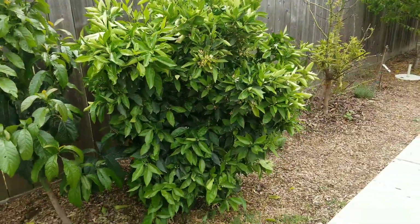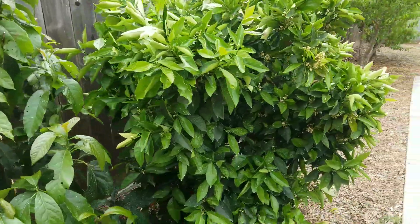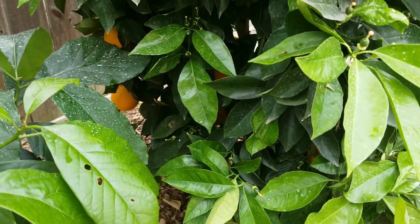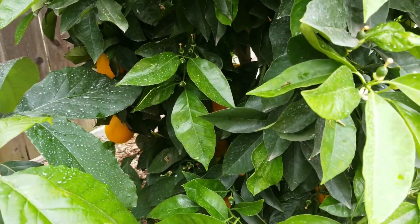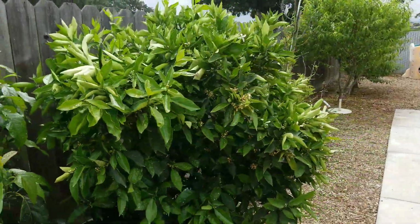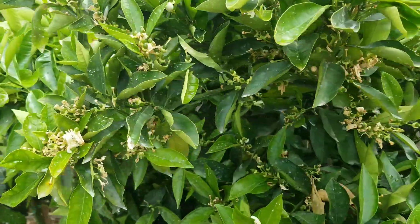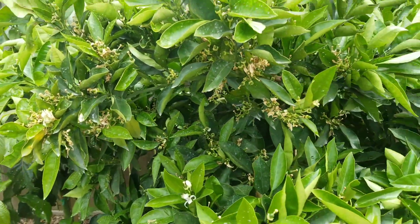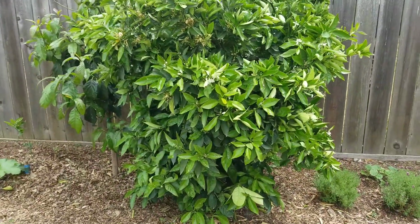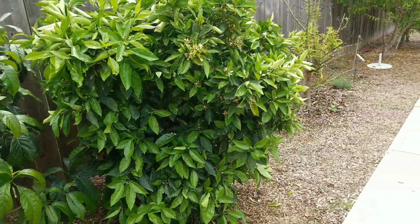My orange tree, this guy is really big now. And I finally got fruit last year. Fruit's still on the tree, I haven't taken it off yet. And then it had a ton of flowers this year and a ton of fruit that are on the tree. We had a lot of rain this year, and that must have really helped it out. I mean, the tree was loaded with flowers.